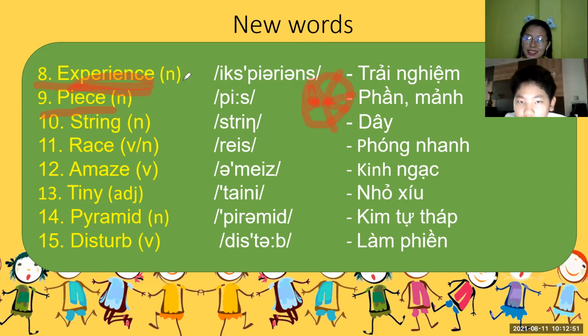How about number 10? Okay, let's go to number 10. What does a string mean? String, that is also a noun. You know what is a string? It is a material consisting of threads of cotton. Okay, you can have this also. It's a set of things tied.